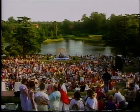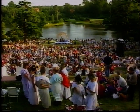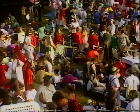This is one of several hugely popular fêtes champêtres the National Trust hold during the summer in properties all over the country.